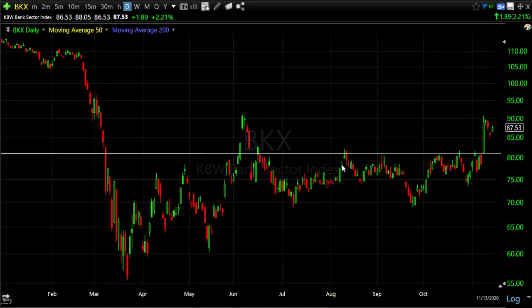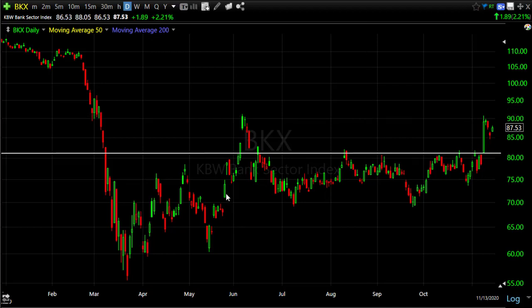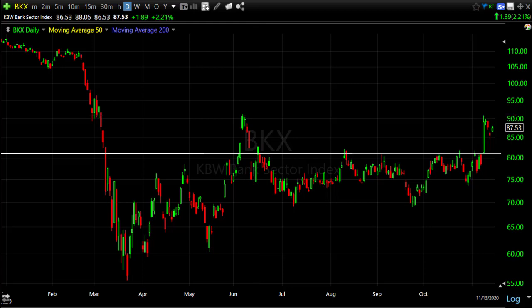But again, look where we are. That same level where we saw the last really strong rotation. And I got to tell you, this was a really strong couple of weeks. I was really impressed when I saw it. And then it turned real fast. A little technical improvement, but we're still right back there at the levels we were at in early June.